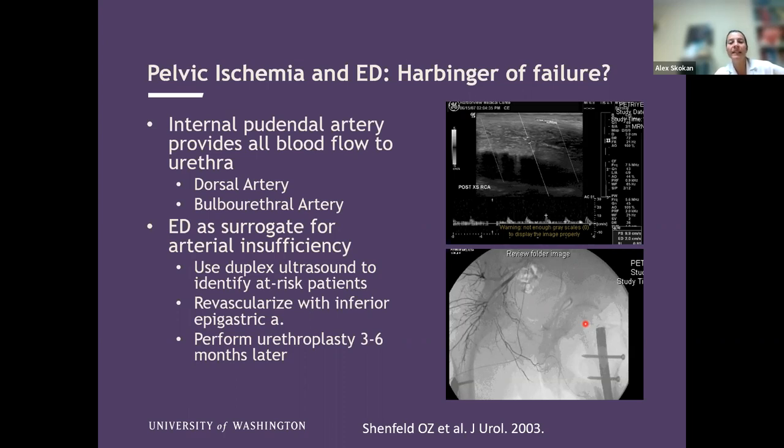And what we do here, if someone has had a pelvic fracture with or without a urethroplasty or urethral injury, is do an ultrasound on their penis to measure the blood supply. And we can usually see that their blood supply is diminished, and that's why they don't have good erections. And then we do an angiogram. Our interventional radiologists do that. And with that angiogram, we can see the distribution of blood vessels. You can see that here in the lower area.